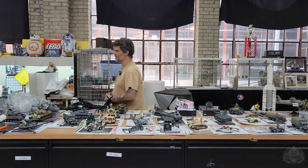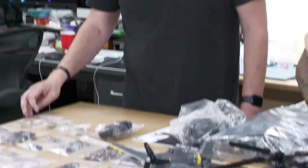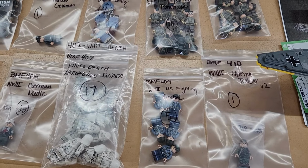Oh, right. There's a bunch of minifigs. Yeah, so some of these are really cool. Like we've said in the past, some of them, there's literally just one. So if you see it on the video and then you go to find it in the vault and you're like, where is it? Odds are it's already gone.